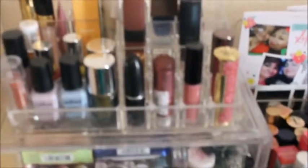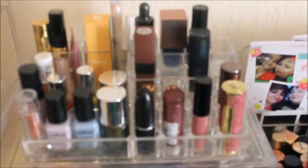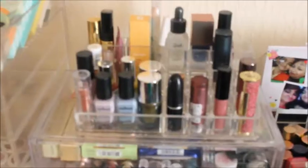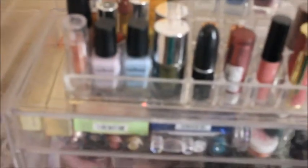Why is this not focusing? We can take this Primark one out. It's still not focusing, I'm really sorry. It's in the shade Velvet Touch. I've dropped my camera, I hope I've not knackered it. Then we can take this one out in Craving Coral.